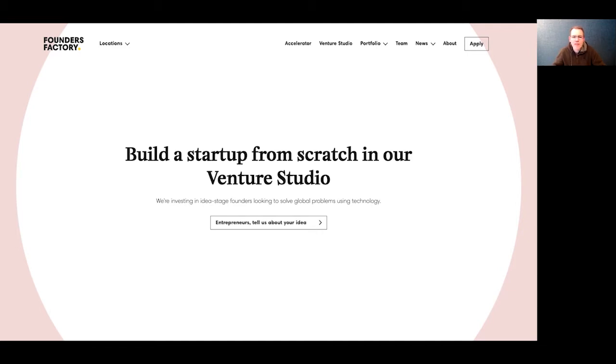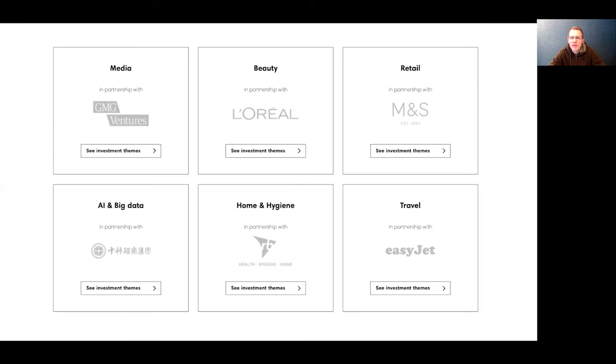They want to disrupt their market and they want to continue being leaders in their market. So for example, some of our partners and investors in Founders Factory are GMG Ventures, which are the investor arm of The Guardian newspaper. L'Oreal, we work with M&S. We work with Reckitt Benckiser, we work with EasyJet. We also have deep tech investors like CSC that you can see there in the bottom left.